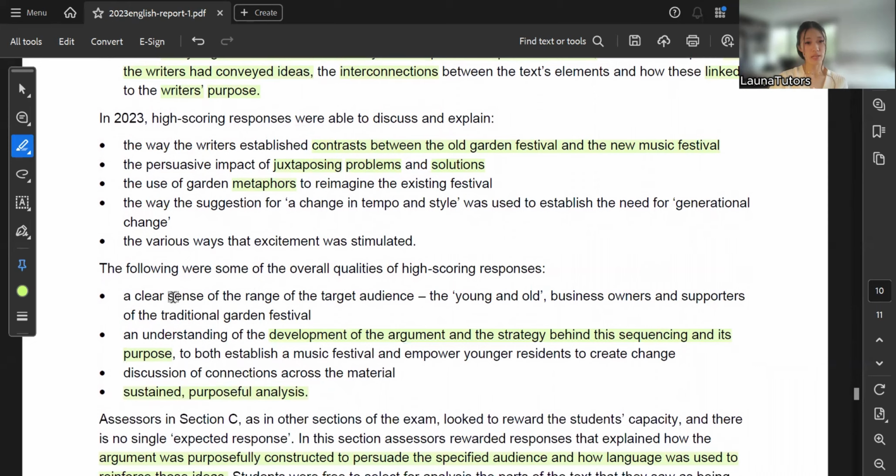A clear sense of the range of the target audience. Learn how to identify the target audience. It is never Australians, society, the public. It is always way more specific than that.